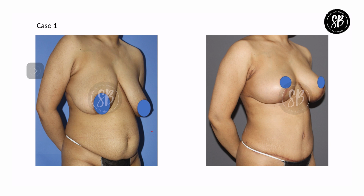Now when we look at the changes that the mommy makeover surgery brings about in the breast, the sagginess of the breast is changed to a more uplifted looking breast. The nipple position has changed. From here you can see that the nipple was slightly saggy, downward looking, and here we can achieve an uplifted position of the nipple. In the abdominal area also, a flatter profile of the abdomen can be attained with the mommy makeover procedure, and the waist definition can be attained as well. This can be done in a single surgery.